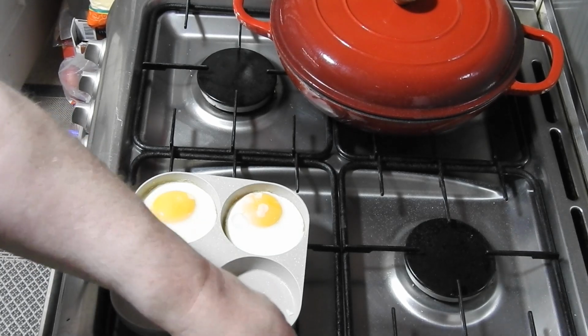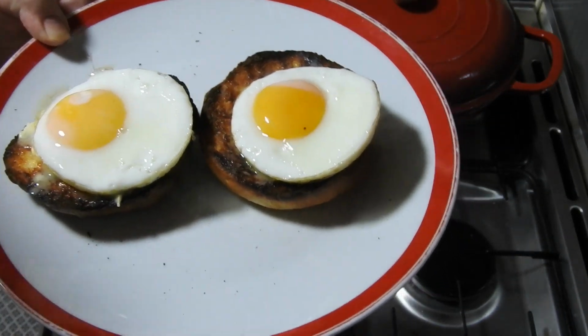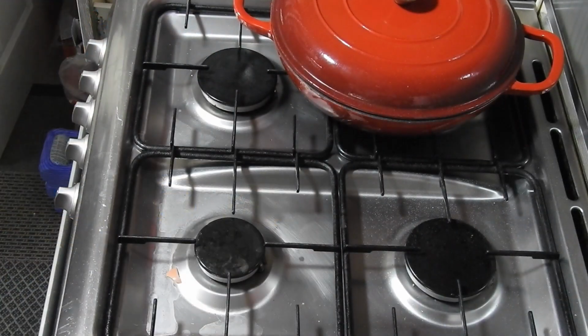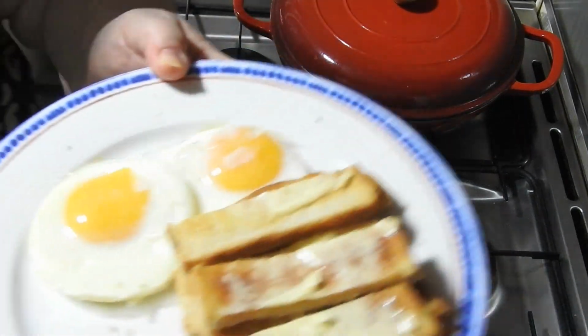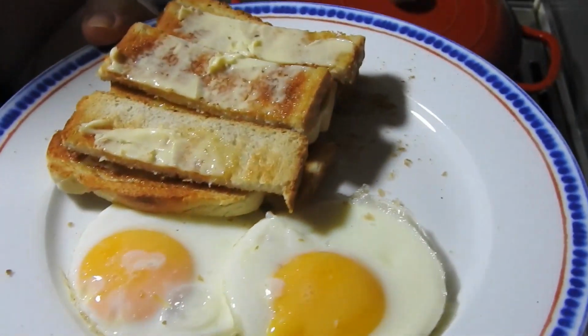Look how easy they come out. They're so good. So that's Caitlin's. She wanted the eggs on a split bagel, so that's what she got. And little Amy wanted some eggs with soldiers.